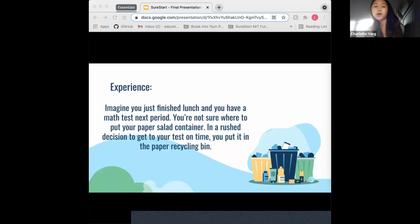The answer is no. Once the paper has been contaminated with oils like salad dressing, paper fibers will not be able to separate from those oils. Not only are you late to your test, but that salad container or even the entire batch of recycling has become unusable. These are issues that we face on a weekly basis, which is why we developed our solution.